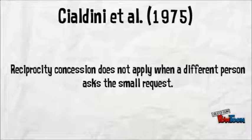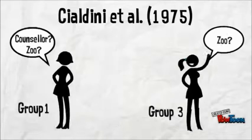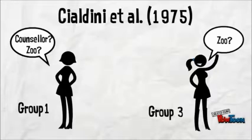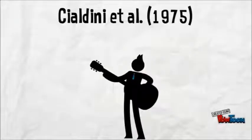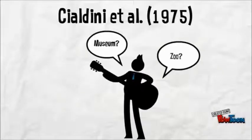This demonstrates that reciprocity concession does not apply when a person asks a small request. In the third experiment, they examined the effects of reciprocity when asking 2 equivalent requests. Both group 1 and 3 remained the same. However, in group 2, the experimenter asked 2 equivalent requests. So they would ask first if they could take the delinquents to the museum for a couple of hours, then ask if they could take the delinquents to the zoo for a couple of hours.